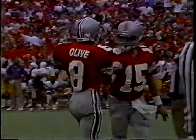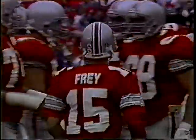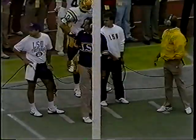Jack, we're just talking about execution. Execution down in a critical area of the field, and you get fine execution here. Short drop by Frey. Slant pass to Olive over the middle. He goes down low, concentrating on the football. Makes a great catch. Right at about the one-yard line. Ground level shot, as you'll see Olive come right into the screen right there. Look at him go low. Keep his eyes on the football and make that catch at the one-yard line.